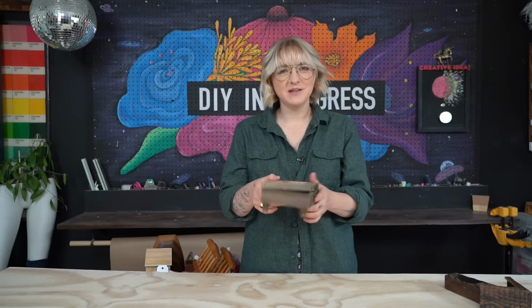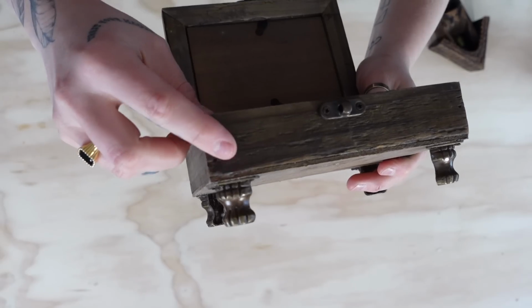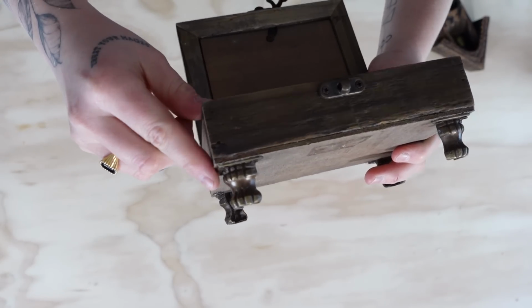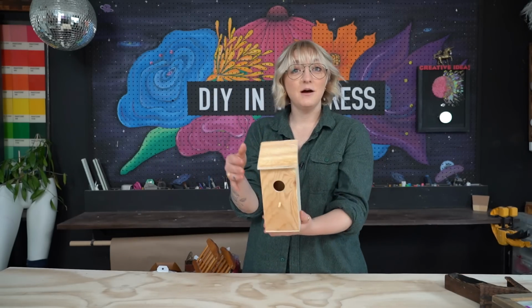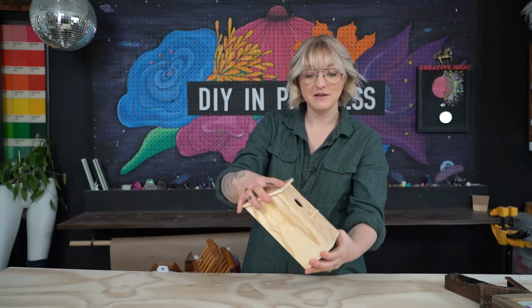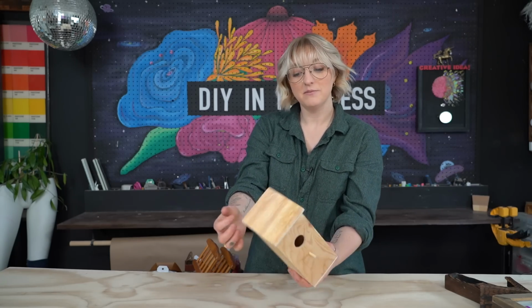I ended up picking up some cheapy wooden boxes. Mostly I got this one for the feet. I really like the hardware on this, so I thought this could be a really cool detail on the edge. This was definitely a win. Picking up some cheap wooden, literally $1.99, some cheap wooden houses. I mean, these are great because I can just repurpose all the material. It saves me money from buying wood.